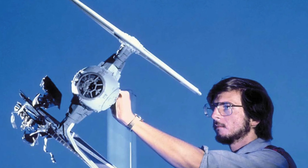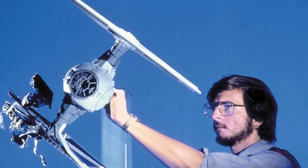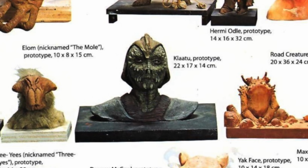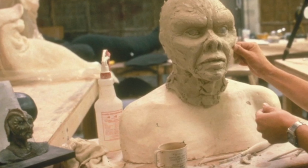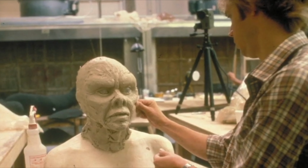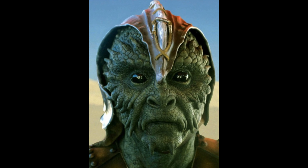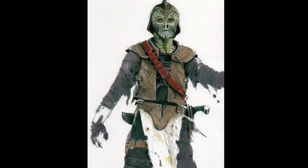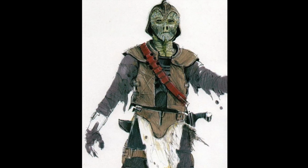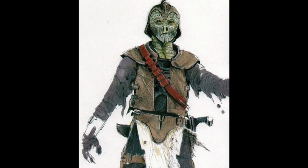Now, this general design for Klaatu was created by Ken Ralston, who made a concept maquette that featured the familiar green scaly skin and headpiece that we saw in the film. Apparently, George Lucas had requested a lizard man-type alien, and this is what he came up with. The concept maquette was then used as the basis for a full-sized sculpt by Dave Carson, and this was then used to make the latex masks that we saw in the film.